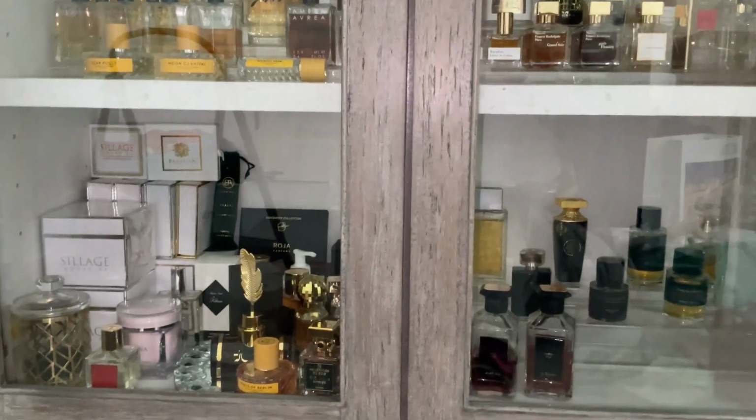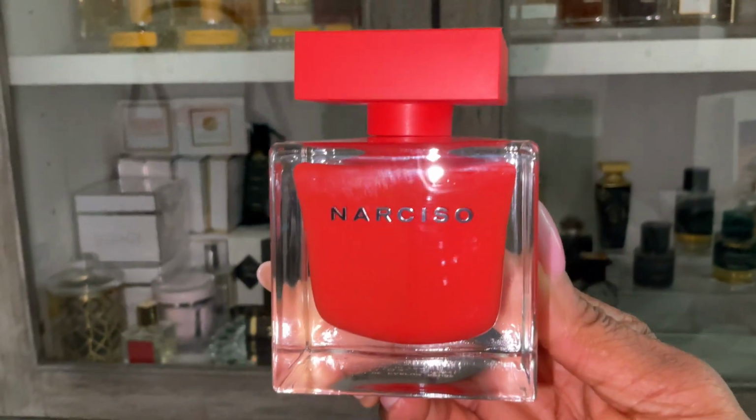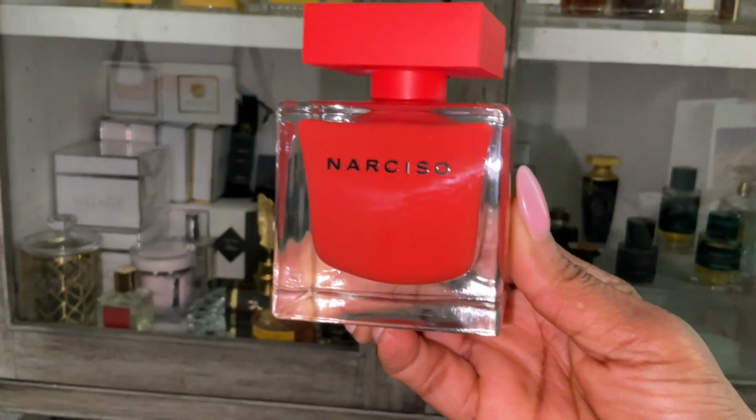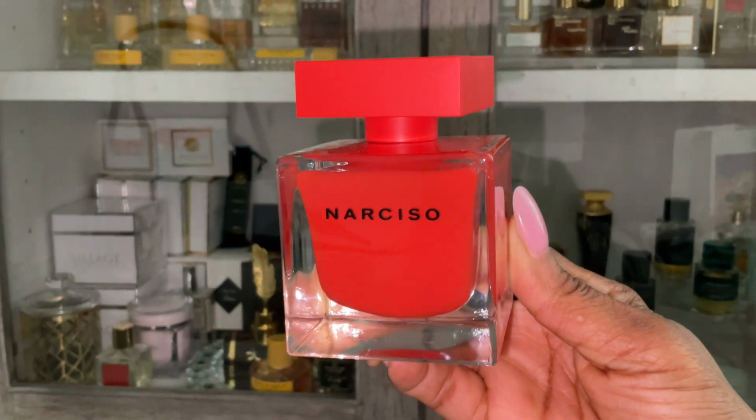Now, this is one of my favorite fragrances. This is Narciso Rodriguez Rouge. I really like this fragrance. I am just not wearing them. I'm barely wearing my 2 favorite Narciso fragrances, so I'm letting go of this cube.